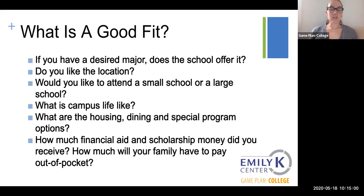How much financial aid are they giving you? Is going to this college going to put you in a lot of debt, or is it going to be the right financial situation for your family? These are things that you need to think about now and talk to your family about.